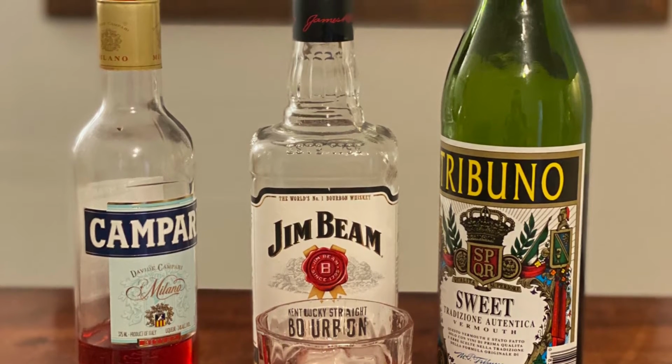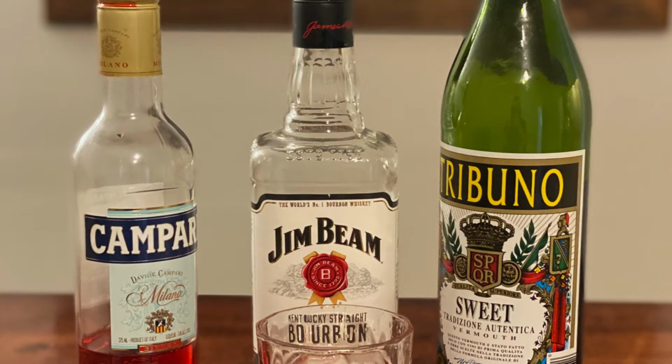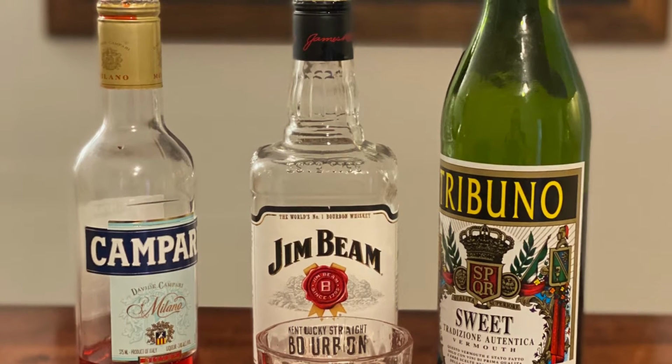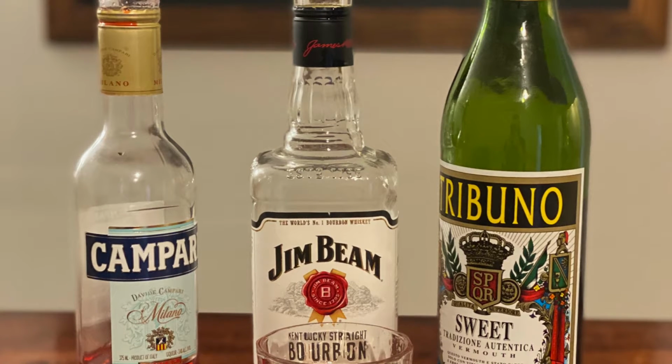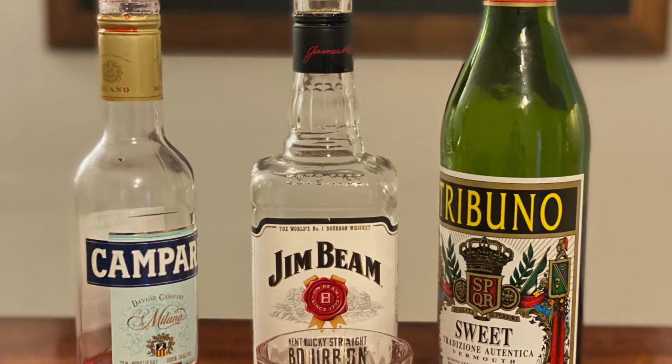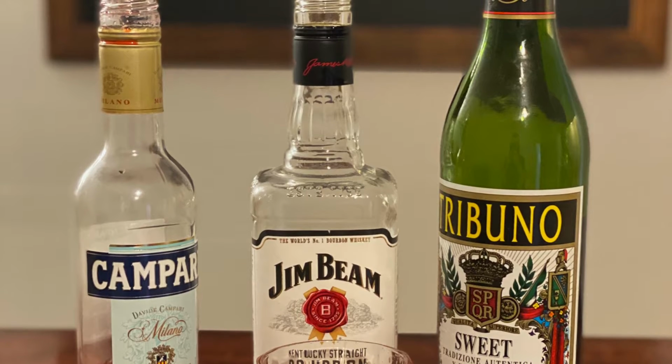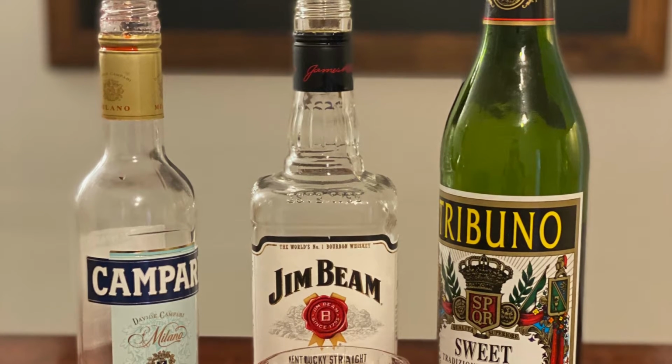It's gin, Sweet Vermouth, and Campari. The only difference in this drink is that you use whiskey instead of gin. Now, you can use whichever whiskey you prefer, but most people recommend using bourbon because it is typically a little bit sweeter and combines well with the sweetness of the Sweet Vermouth.